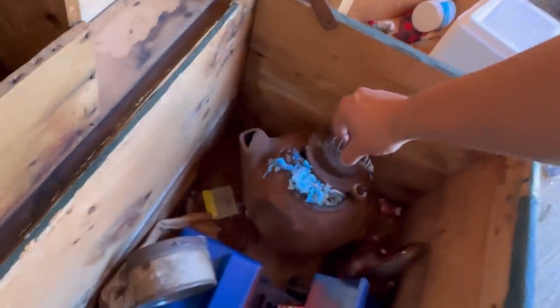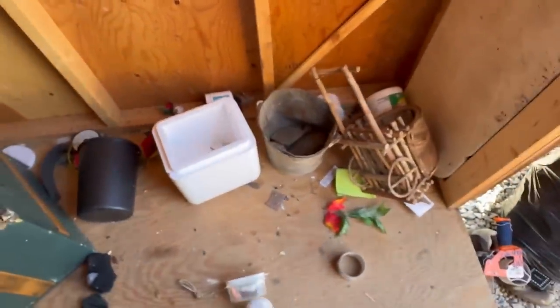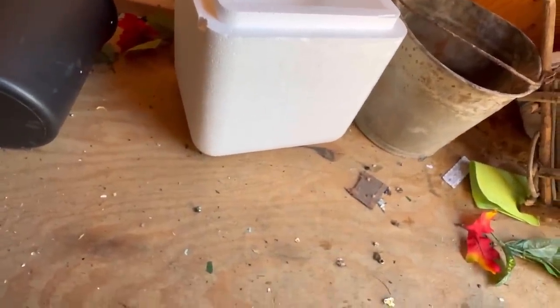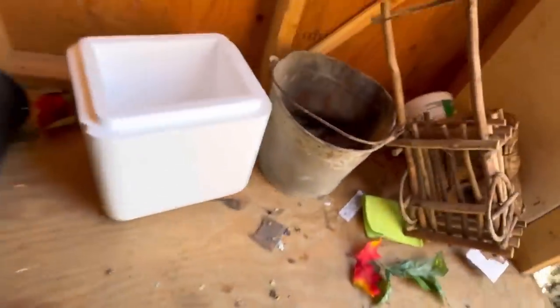Ew, there's someone in there. Yeah, they're in there. There's more than one in there? Oh, heck no. There's tons of them in there, Chapo. They're everywhere. Heck no. They're everywhere, Chapo. That's okay. Okay. That is okay.